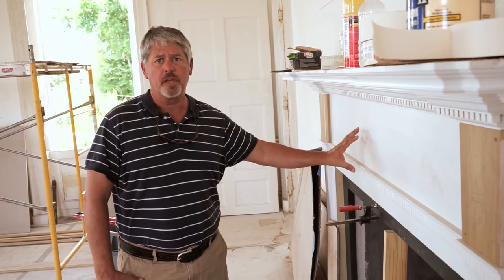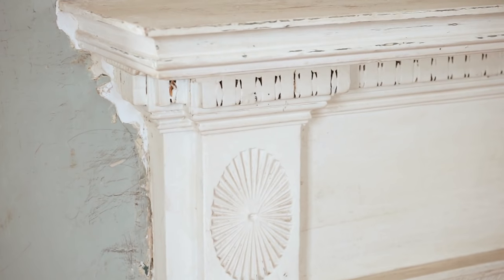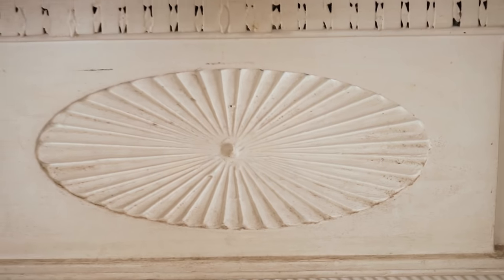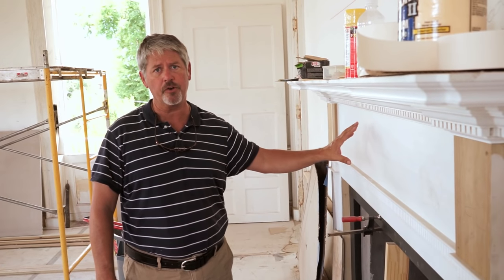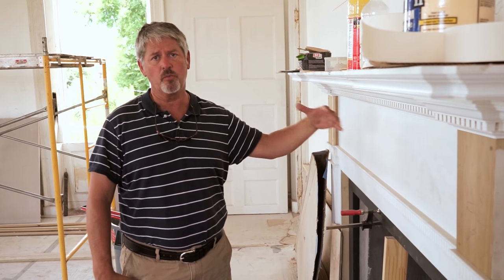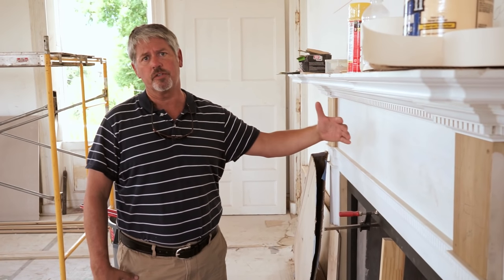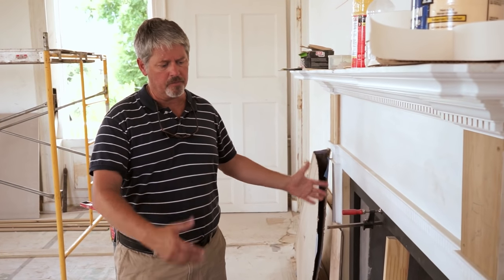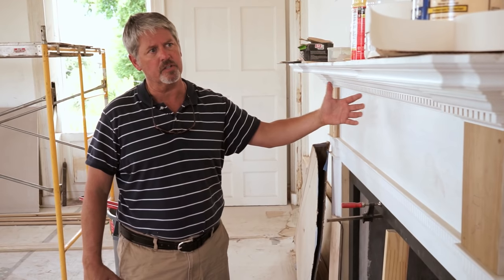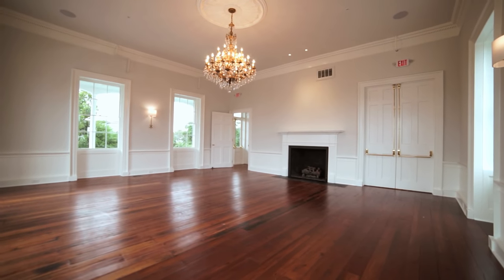One of the things that was important and called out specifically in the covenant document was that the fireplace mantles were retained and protected. The fireplace mantle that was installed after Hugo was an off-the-shelf fireplace mantle that you could buy at any lumber store. We took photographs of all the other mantles throughout the house and had one of our craftsmen recreate a new mantle with much more detail. We took that drawing and worked with the Historic Charleston Foundation to approve the design and then recreated something that I think is absolutely magnificent and is certainly appropriate to the style of home here.